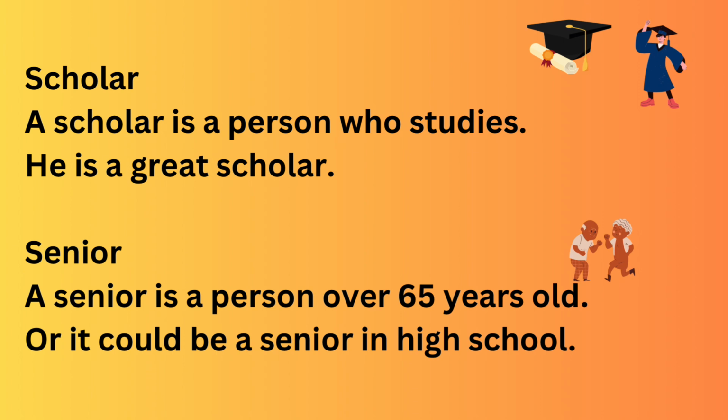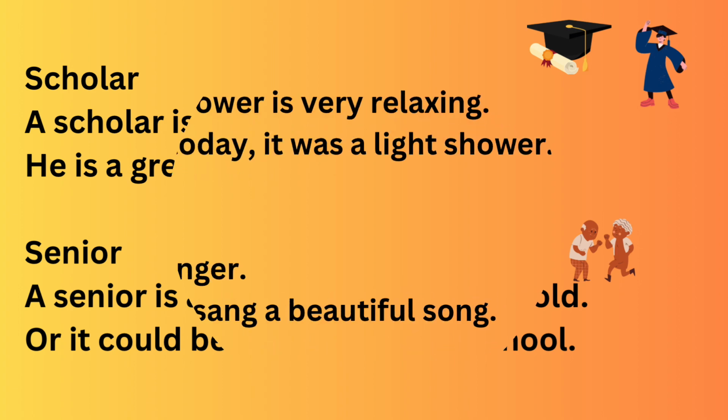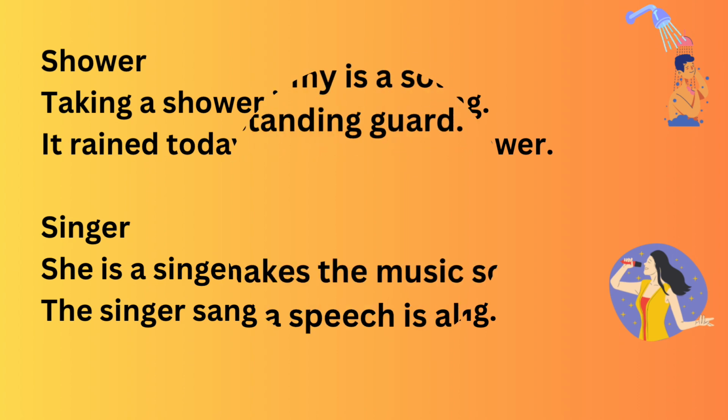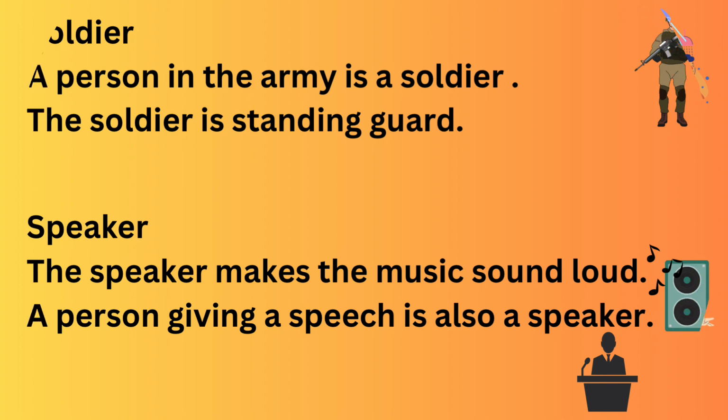Senior. A senior is a person over 65 years old. Or it could be a senior in high school. Shower. Taking a shower is very relaxing. It rained today. It was a light shower. Singer. She is a singer. The singer sang a beautiful song. Soldier. A person in the army is a soldier. The soldier is standing guard.